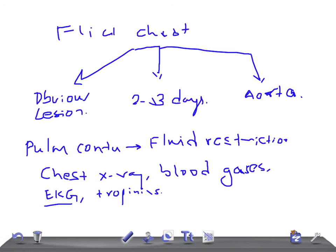That's it, guys. So flail chest is a really very important topic for USMLE.